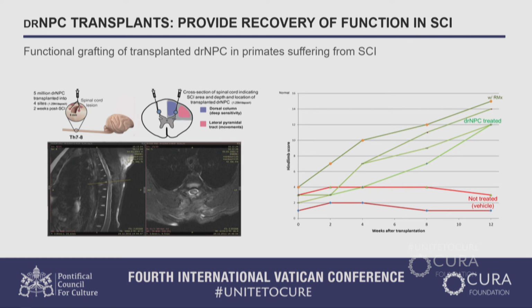So again, animals that didn't receive the cells had no improvements in the spinal cord injury model. And all the animals that received the cells had very significant improvements. Score goes from 0 to 16. 16 is actually normal. So many of the animals return back to normal in terms of their spinal cord injuries.